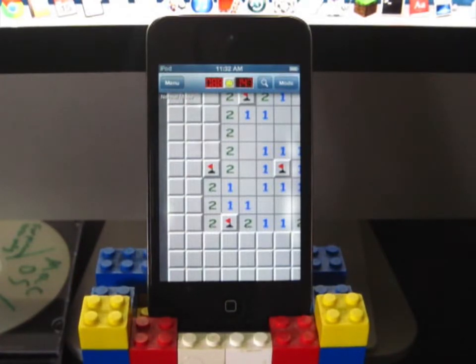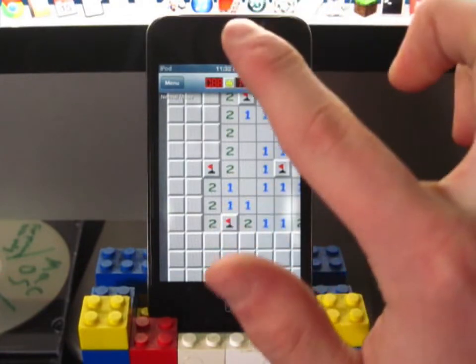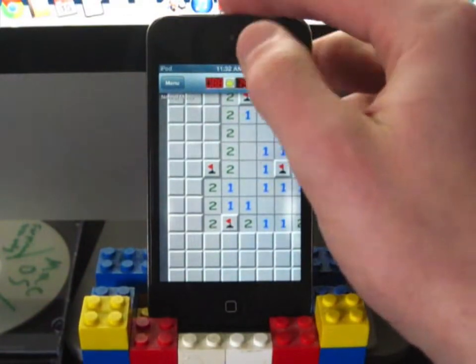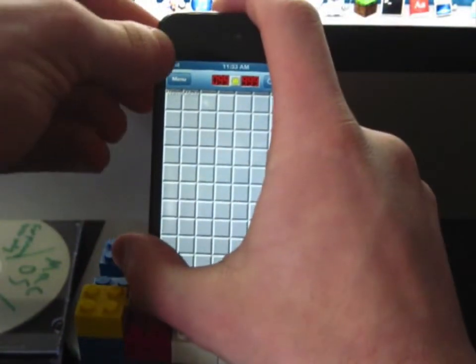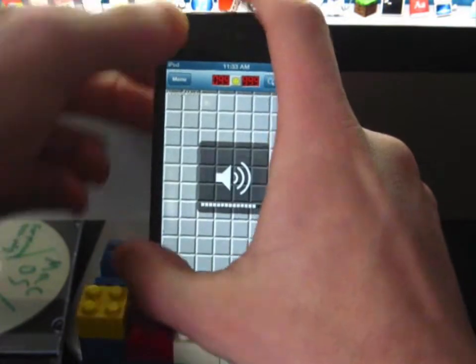But anyways, as you can see, I'm in the middle of a game. Unfortunately, we're gonna have to kill that. So let's do it. And there's a little bit of volume in this. Let's go ahead and cut that off.